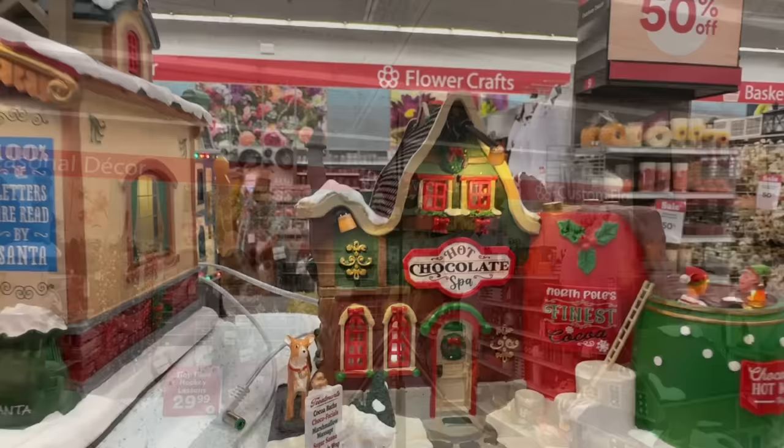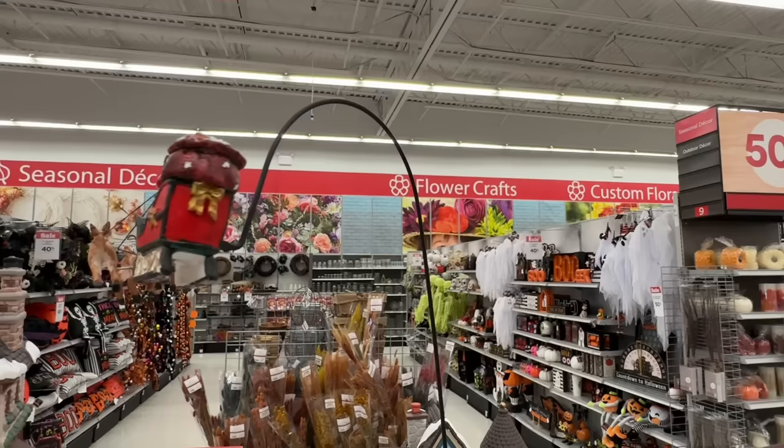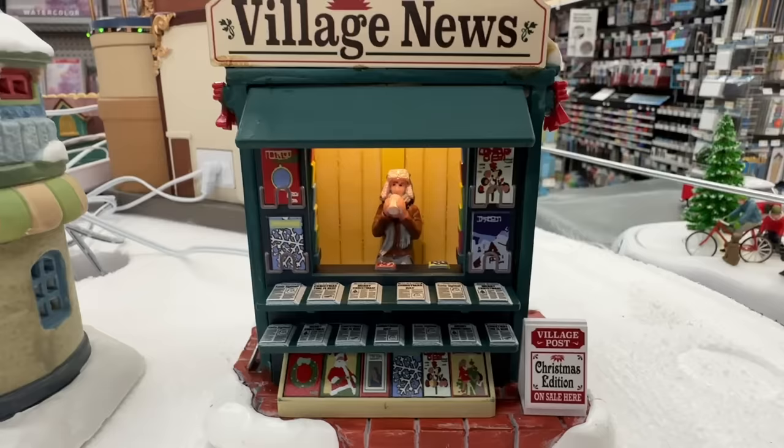Now, the Santa that's been flying around overhead is $30. Those are neat to have. Adds a little extra to your village. Good News Day for $40, battery operated. Christmas edition sold here. Get your Christmas newspapers and magazines.